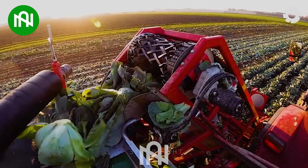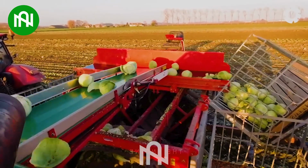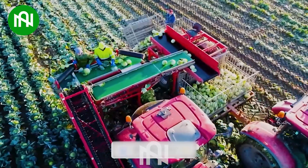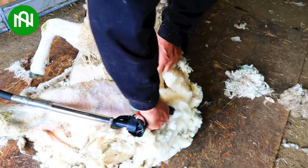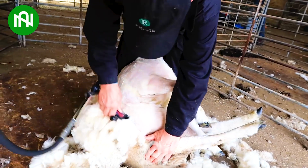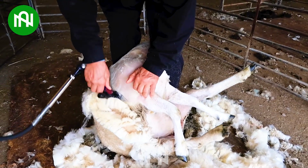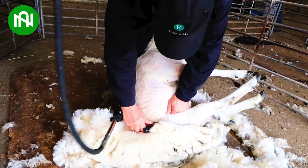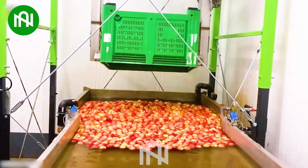Using machines for cabbage harvesting saves a lot of time and minimizes worker fatigue. Watch how at ease this sheep is while getting its hair shaved. Rest assured, customers need not worry about the cleanliness of the apples that they've purchased.